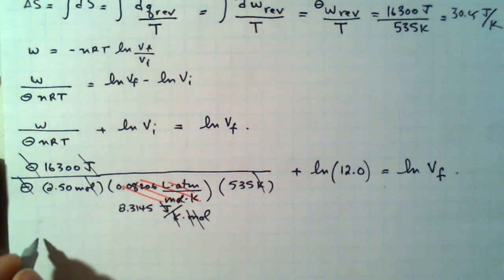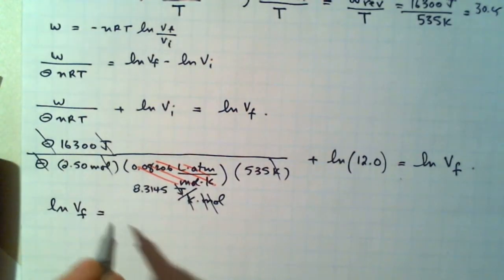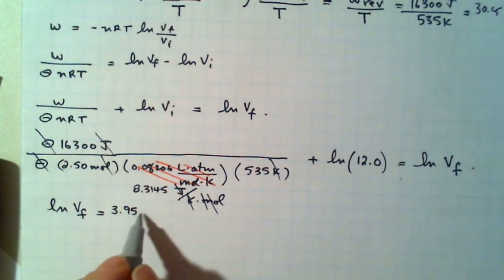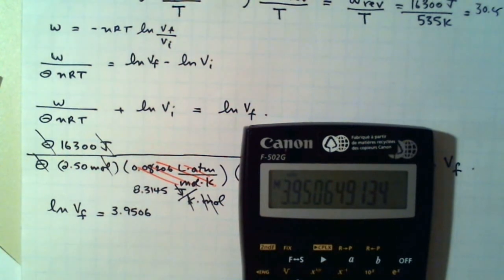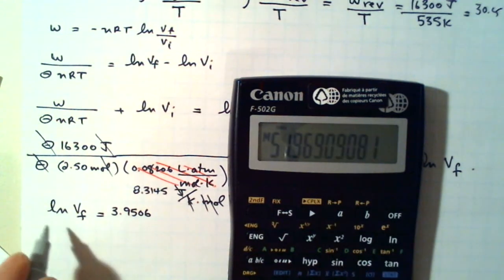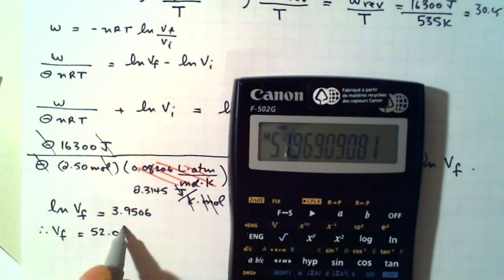So my ln of V final is equal to 3.9506. The number is still in the calculator. So I need the inverse ln of that, and on my calculator that's e to the x, but on my calculator it's second function. So V final is 51.969, to 3 sig figs, so I think that's 52.0 liters.